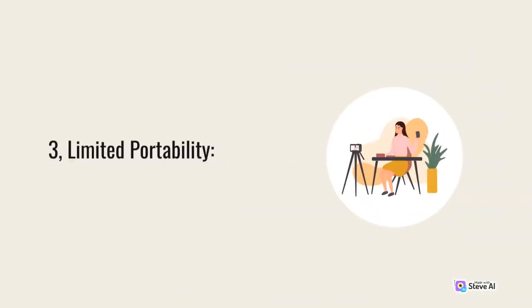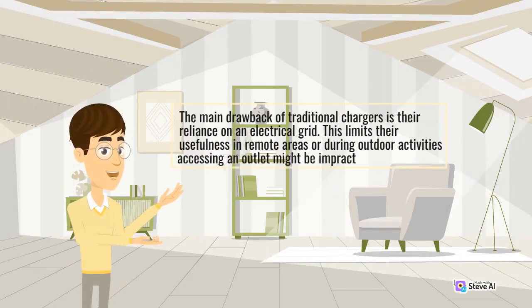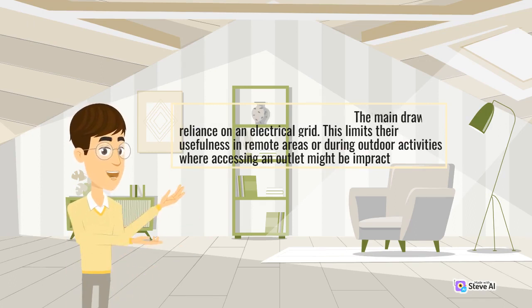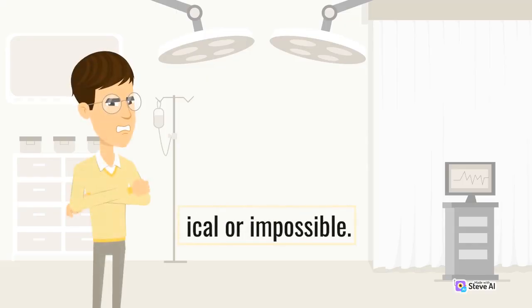3. Limited portability. The main drawback of traditional chargers is their reliance on an electrical grid. This limits their usefulness in remote areas or during outdoor activities where accessing an outlet might be impractical or impossible.